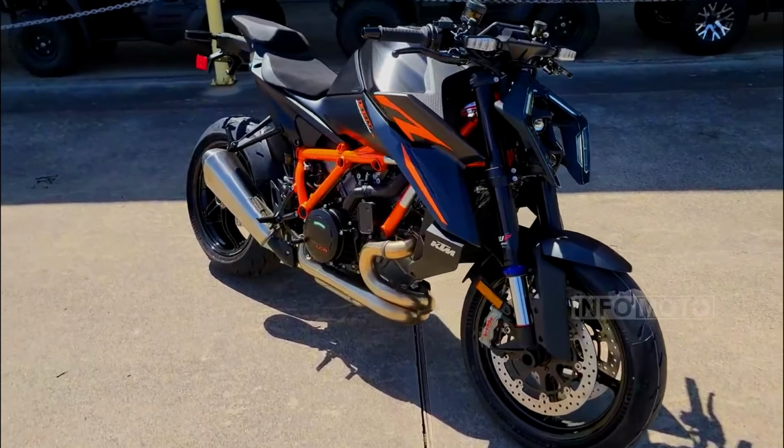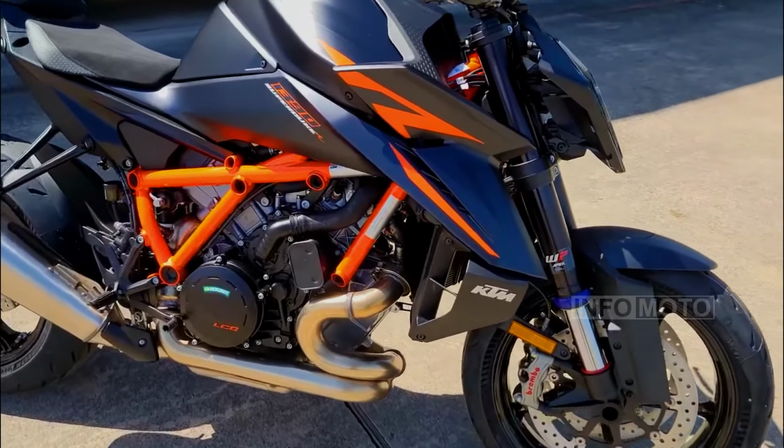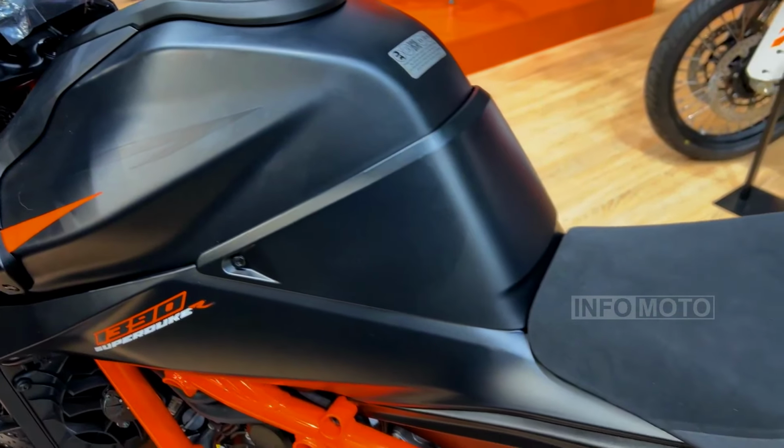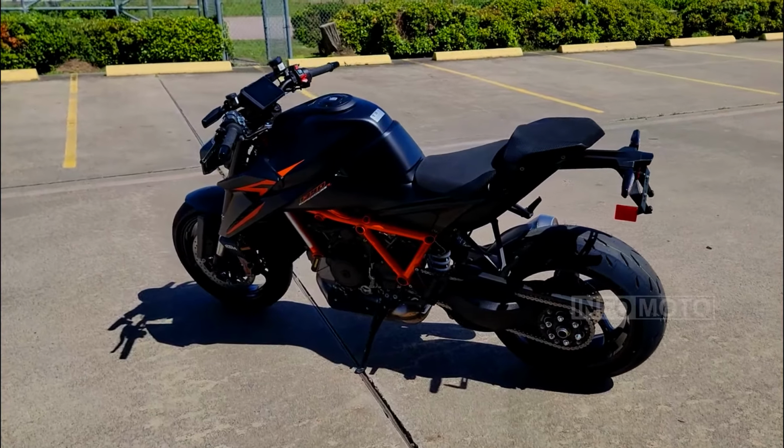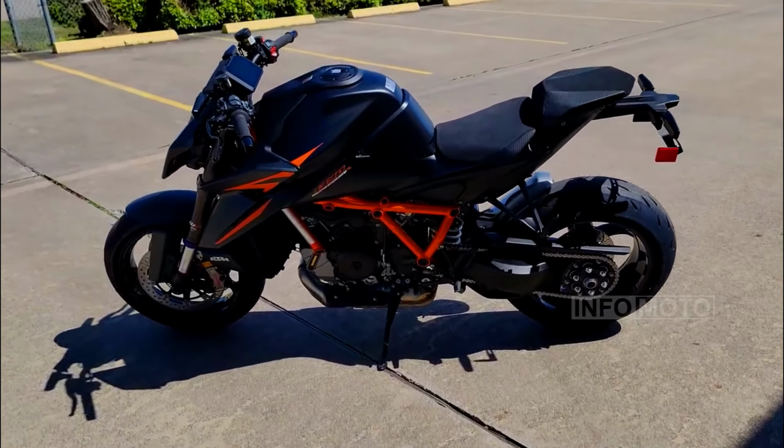For riders who demand ultimate customization, the optional Suspension Pro Pack offers additional modes and preload settings, ensuring a dialed-in experience tailored to individual preferences.